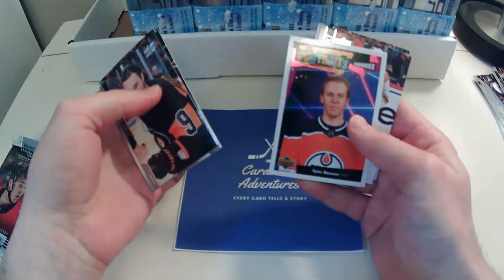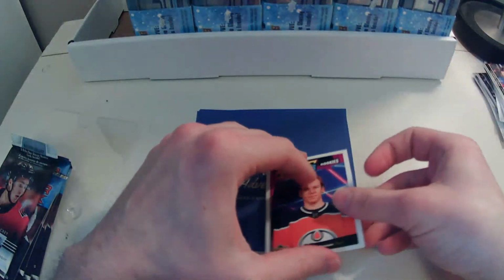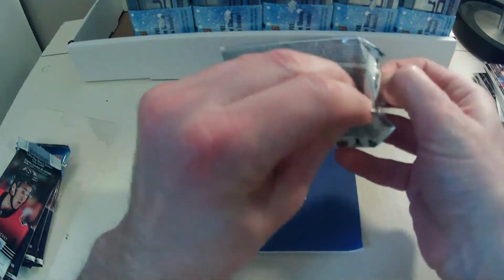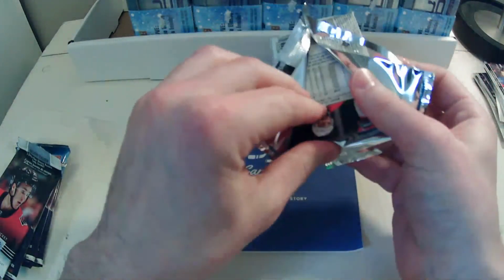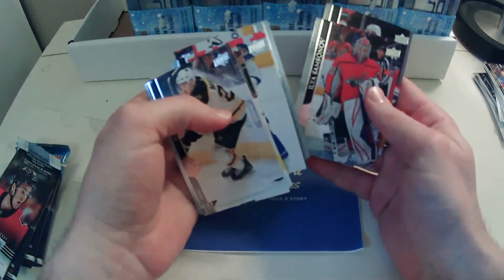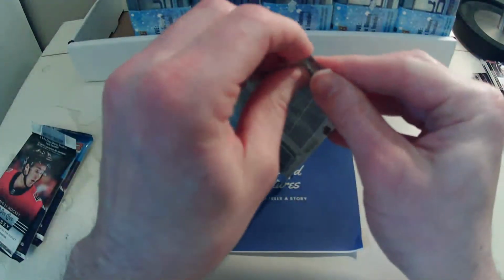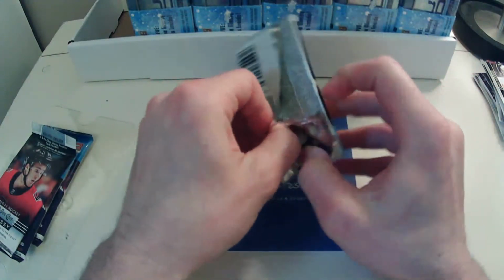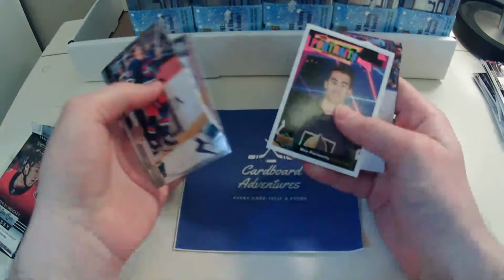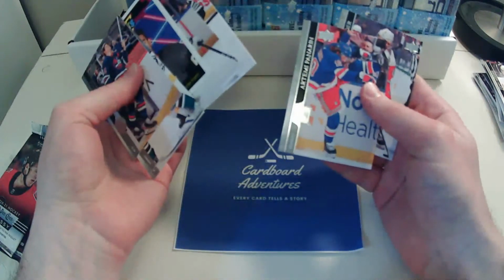Nice Connor McDavid. And we have Portraits of Tyler Benson, a rookie one. Never quite heard of him, so. All right. Looks like we have all base. Nice New Jersey Devils card. We have another Upper Deck Portraits of Max Pacioretty. Nice celebration card.